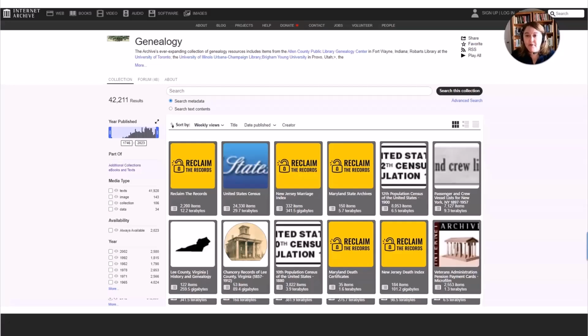Now, once you're on this page, let's say you're on the genealogy page, you can, at the top, search just this page. Sometimes drilling down to a collection and then searching is sometimes easier, especially if it's a result you're going to get tons of results because it's a common name or something like that.